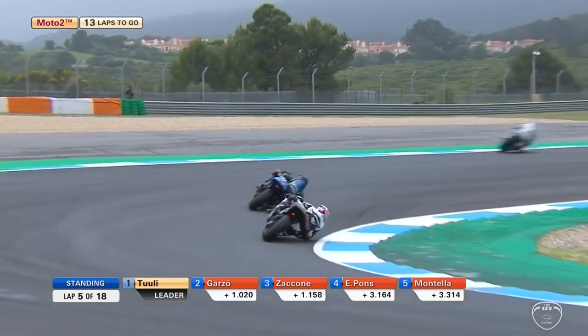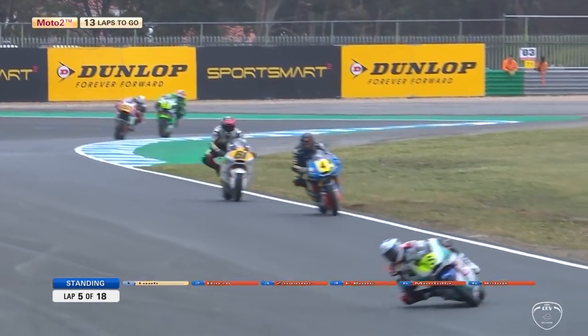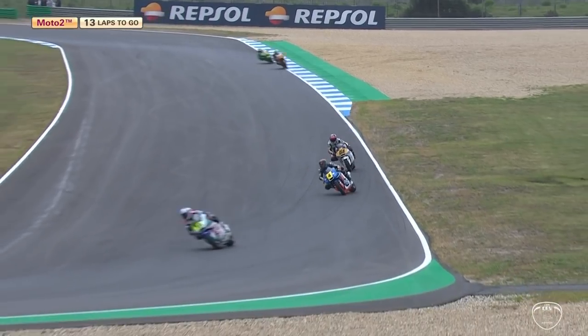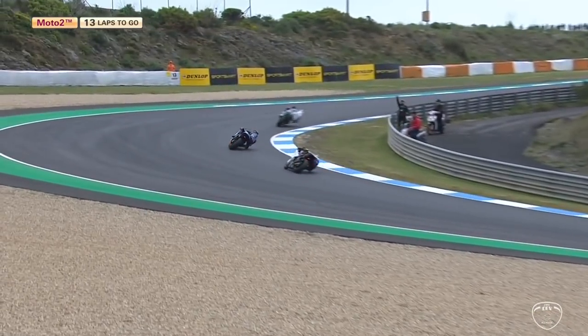a 143.318. They're within, what, a second and a half of the fastest ever lap we've seen in a Moto2 machine around here from July of 2017. Yeah, Garzo 1.2 quicker than Thule on that lap. So, yeah, reeling them in at a rapid rate of knots like we've just mentioned.